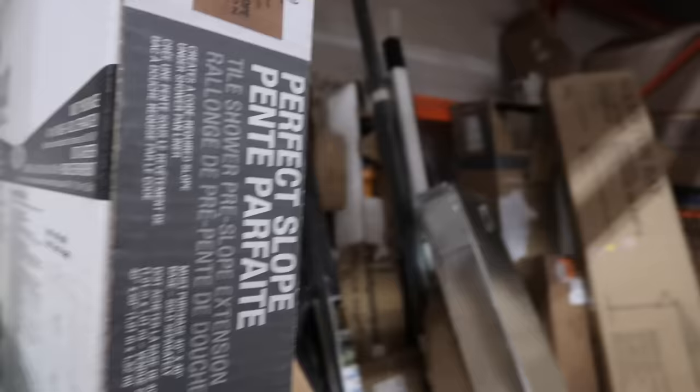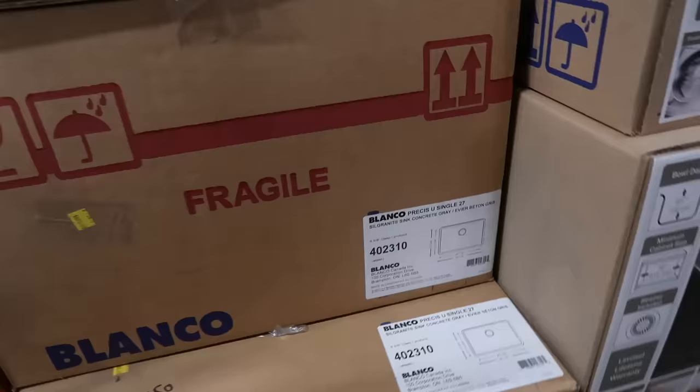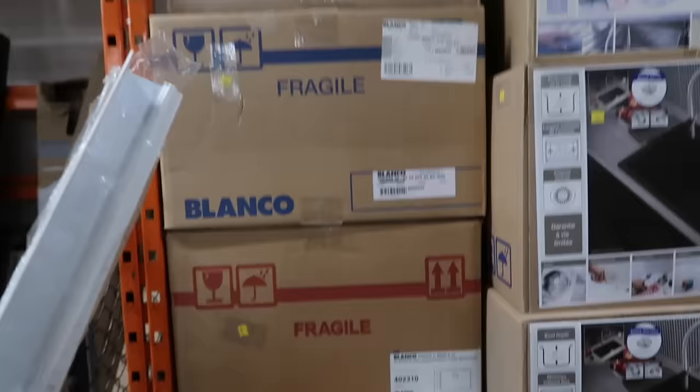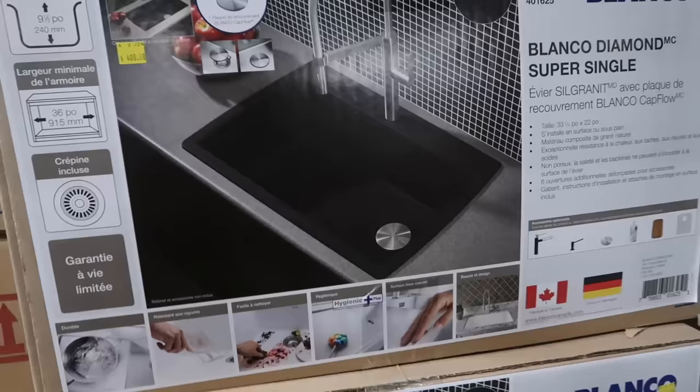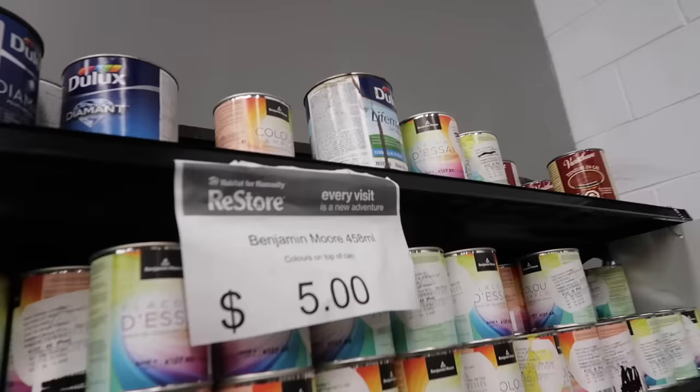They've got like all this fencing. This is one of those for doing the panel privacy with wood. They've got post kits for doing wrought iron fencing. They've just got so much random stuff here. I saw two concrete gray brand new in box Blanco sinks. This one's biscuit. Crazy. Balusters for your stairs. Sets of these matte black ones for 10 bucks. Little cans of paint for 5 bucks.